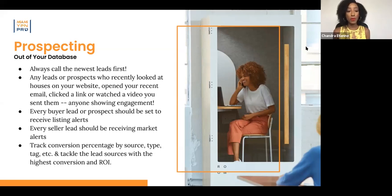And it's so important to track the conversion percentage by source, the type, and all of that. For example, I know that my business is very referral heavy. I get most of my clients from referrals, my sphere, and because of that, I make sure that I provide a lot of value to my sphere and to my agent referral partners. That's because I track it all. At one point I was investing in a lead source and I realized after about 9 or 10 months, this is not giving me the same ROI. So I removed that lead source.